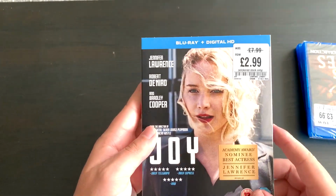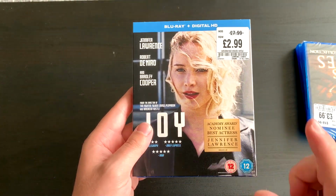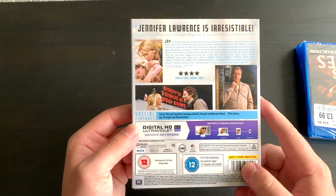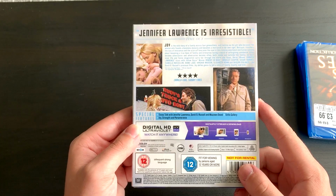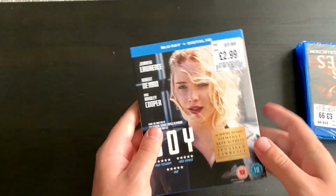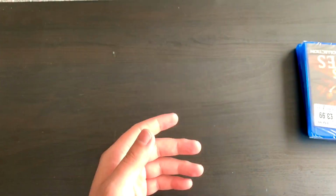Then I picked up Joy. HMV had a bunch of Fox titles down on price. So I picked up Joy, which is directed by David O. Russell. Love Silver Linings Playbook. I loved American Hustle. I know for a fact there's more films I've seen from him, but I can't remember off the top of my head. But yeah, I've not seen this yet, so I really need to check this one out. So yeah, it's on the top of my queue list.